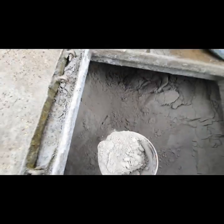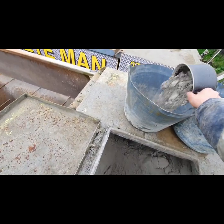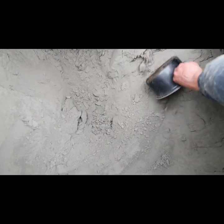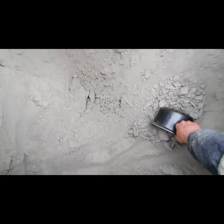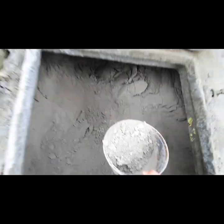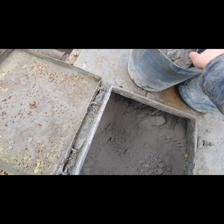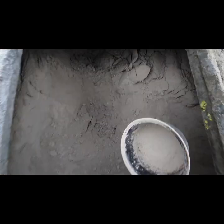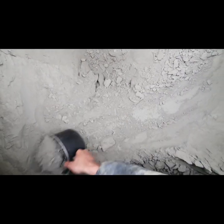Just repeat this process. Until the bucket's full. The sides are really hard. Look. So yeah, that's basically what I'm doing this whole morning. I need to start a timer as well and see how long it will take me.